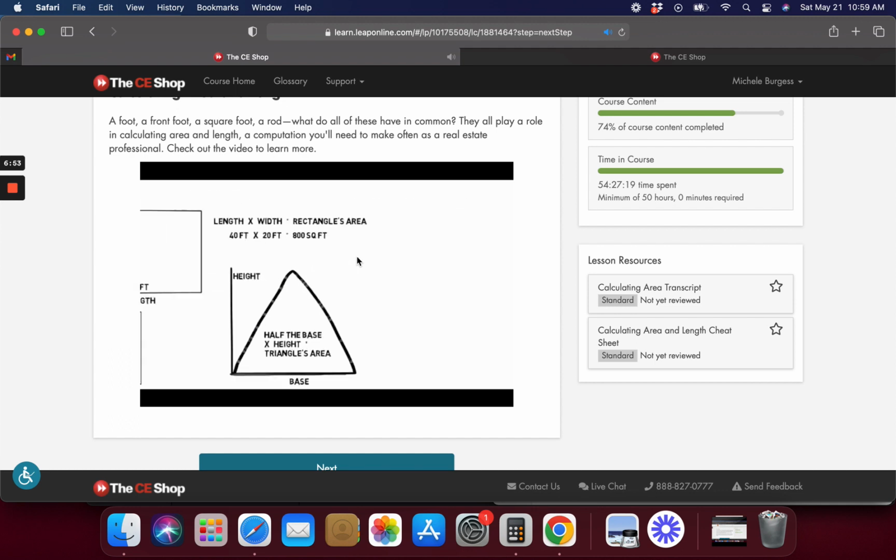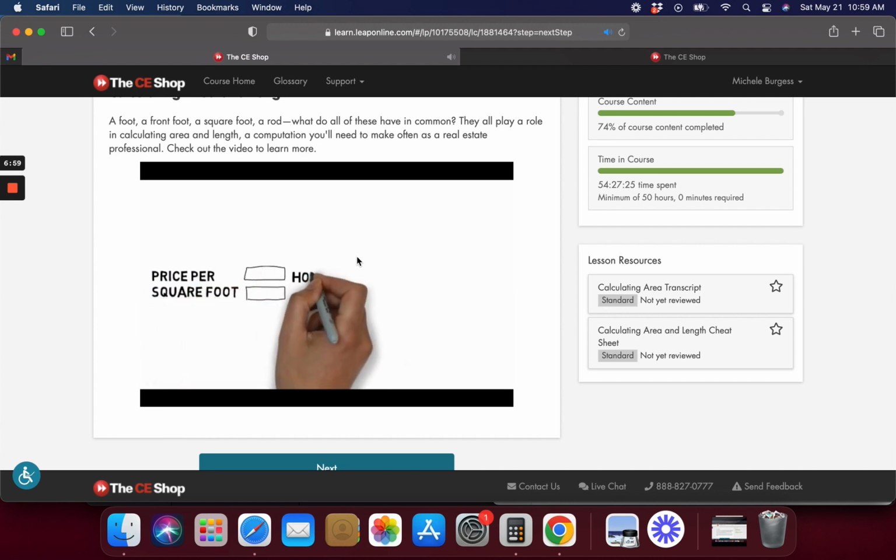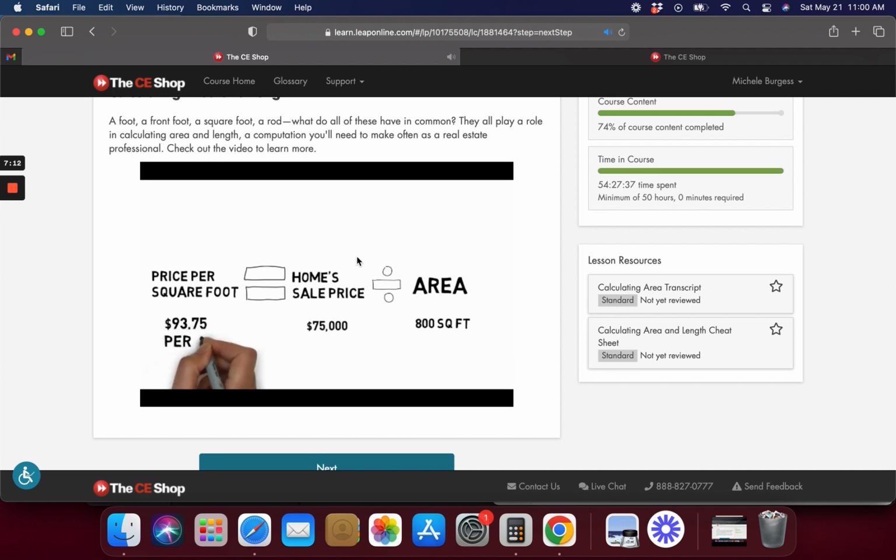Area or square feet is important in calculating price per square foot. This is found by taking the home sale price and dividing it by the area. So if we have our 800 square foot rectangular building and it sells for $75,000, that equates to $93.75 per square foot.